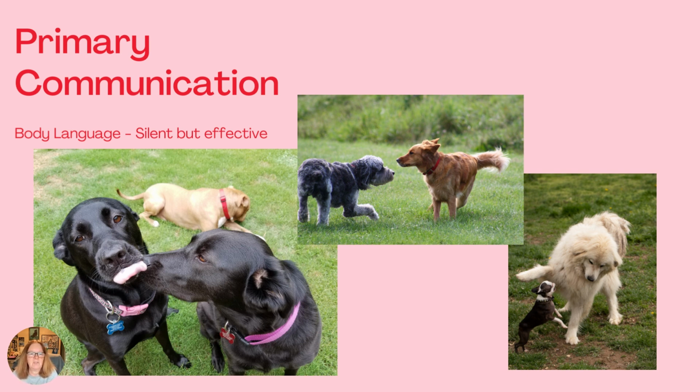In this first picture, this black dog here is uncomfortable with the space invasion of this other black dog. What you have here is eyes that are averted. The dog is tilting away from the other dog. We have a great big tongue flick. Its ears are back. And if we even look at this dog, it's turned away from this interaction, basically saying, I don't want any part of what's going on.